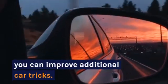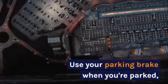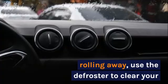Additional car tricks: here are a few more car tricks that you may find useful. Use your parking brake when you're parked. This will help to prevent your car from rolling away.